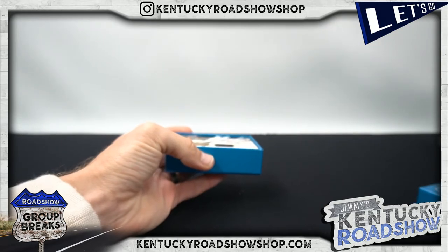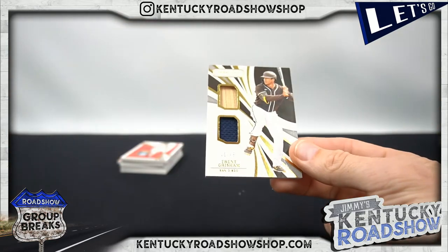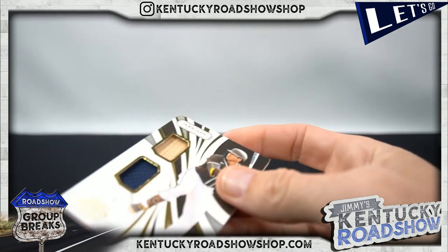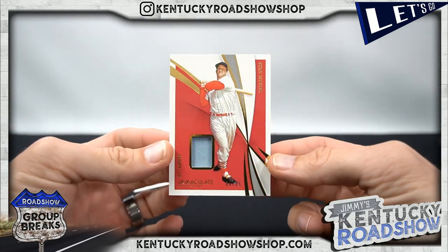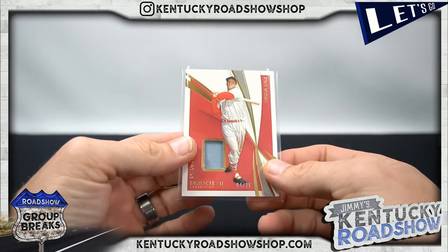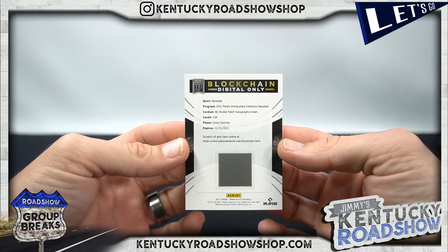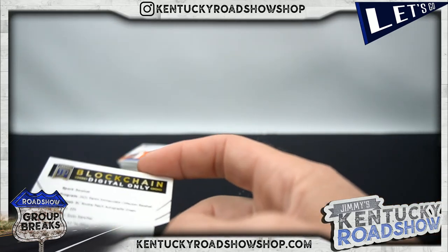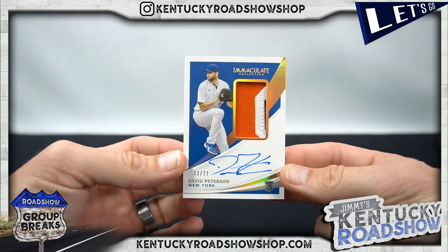Oops, sorry. Trent Grisham to 49. San Diego. Stan Musial, Cardinals to 25. Stan the man. Three-time MVP winner. So hobby underrated. Blockchain, Six-Toe Sanchez, BC rookie patch autograph green. David Peterson, Mets to 77.